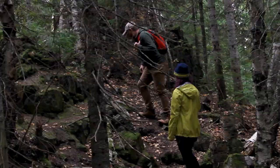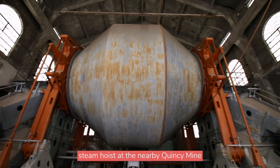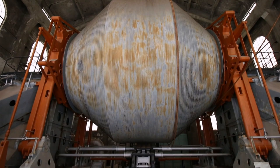Is that similar but on a smaller scale to what's at Quincy right now? Absolutely. Cool. So like this hoist, if you're up here, you can kind of make out that the width of the hoist was maybe 6 feet. Oh, okay. As opposed to like 35 feet wide or whatever it is at Quincy.